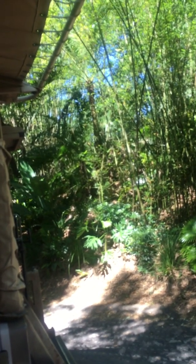Please do not hold your children up in the air and do not let them walk back and forth in the row. Everyone, regardless of age, must remain on their bottoms at all times during our safari.